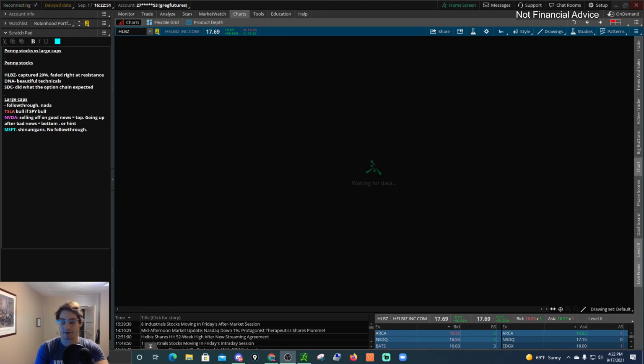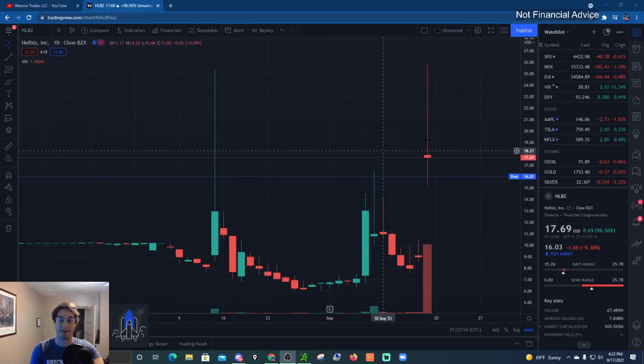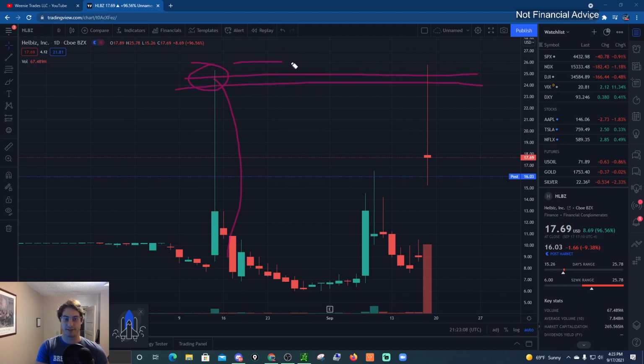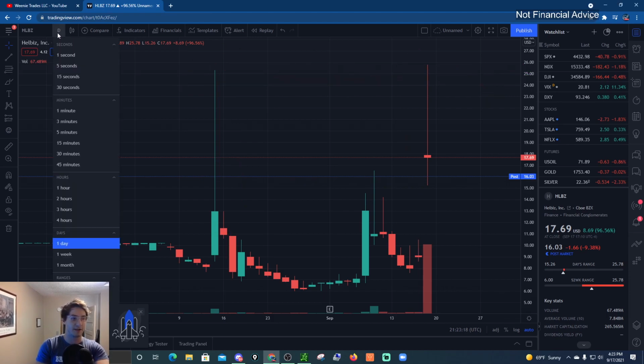Well, I guess Thinkorswim is going through some updates right now, so I'm just going to break down HLBZ on the daily time frame on TradingView. We have a bit of a doji day, because at the end we started to hit this resistance. Whenever you see a big topping tail and a big upper wick like that, that's always some area of resistance. So what I was saying was, I'm not going to get greedy on HLBZ in the 24 to 26 range. That's definitely the take profit zone up there, and that's kind of exactly what happened.